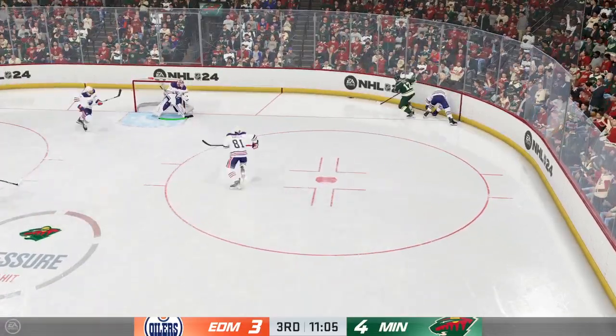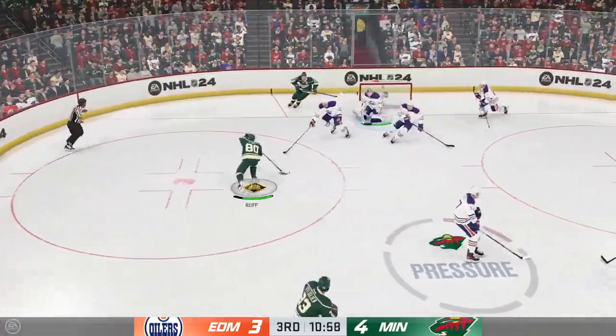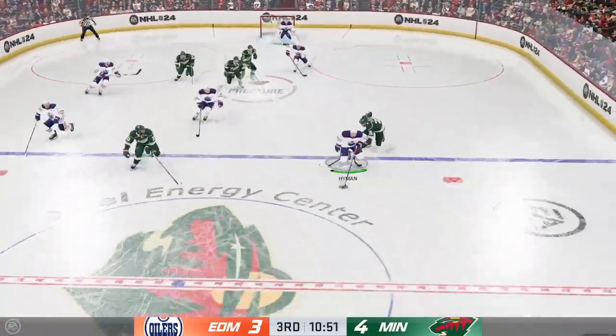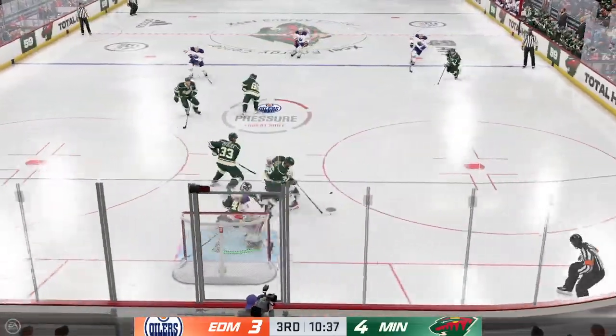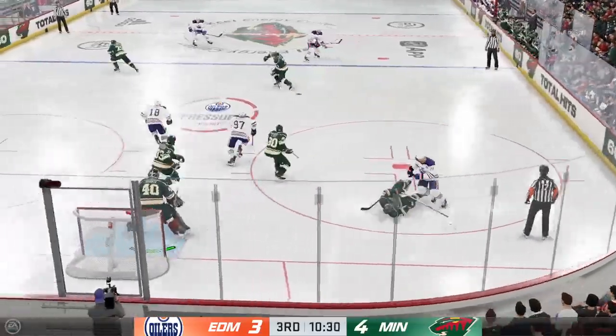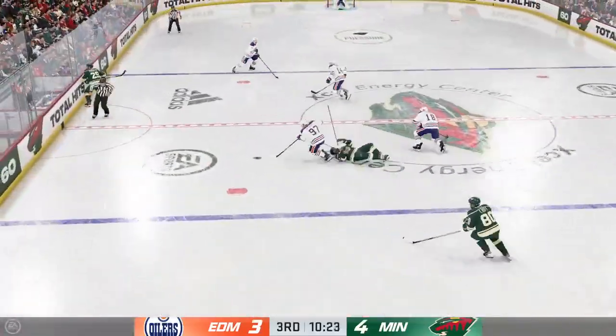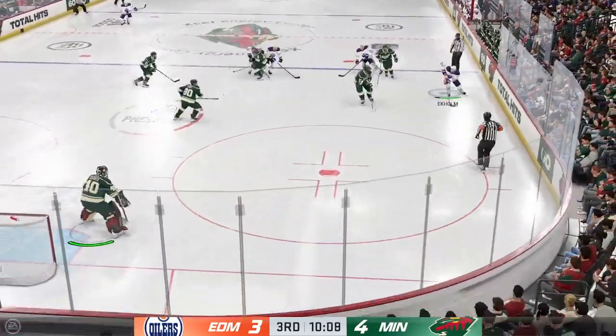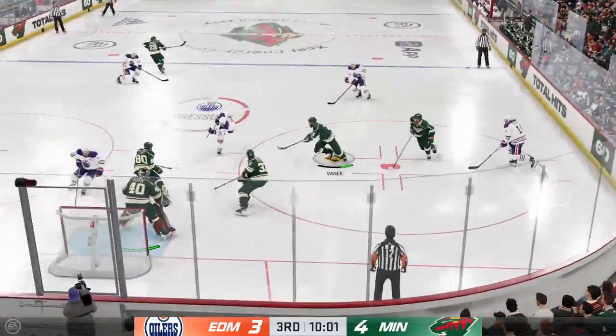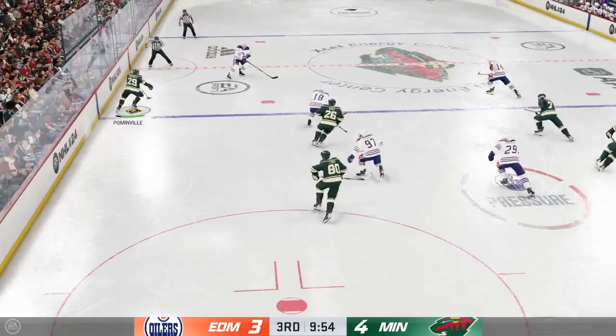Passes up ahead from the left wing. The Oilers gain possession. The Wild have it now. Edmonton's got the puck. Hyman's into the offensive zone now on the attack. Makes the save. Takes a big hit. Well, that hit maybe tries to wear down the opponents here. Ekholm's going to play it against the half wall.